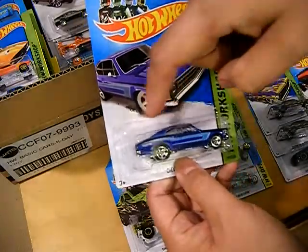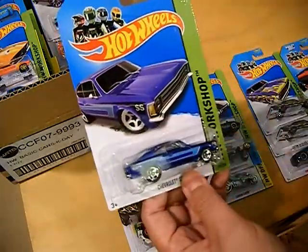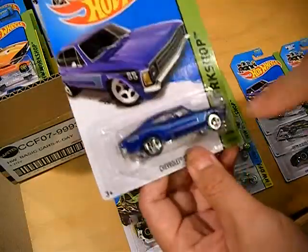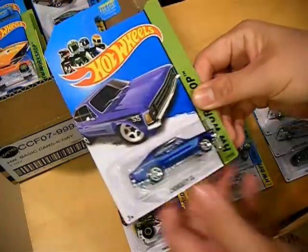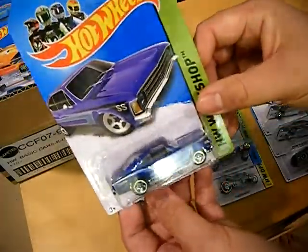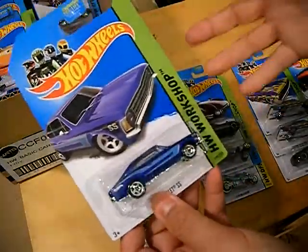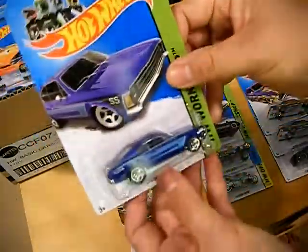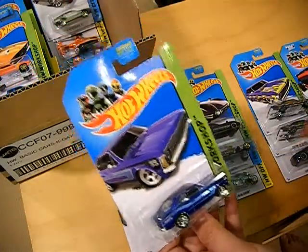This is the exact same as one of the super treasure hunts, except this doesn't have the steely wheels or the rear rider or the treasure hunt logo. So this is actually a part of the main line. But it's interesting to note that this is almost exactly a mainline replica of one of the treasure hunts, and it would be a really cool one. I think the tires are just a lot bigger, and of course real rider rubber.